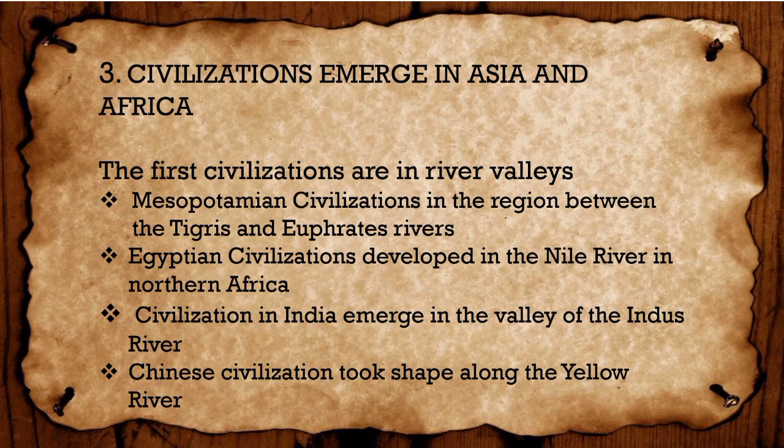Lastly is the Chinese civilization, which took shape along the Yellow River. The civilization of ancient China first developed in the Yellow River region of northern China in the 3rd and 2nd millennia before the Common Era. These four ancient civilizations provided the basis of continuous cultural developments in the same location.